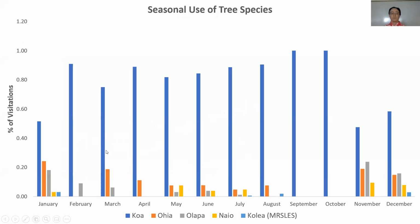And so from March all the way through October, there's this really high usage of koa, upwards of 70%. But once you get into October, November, December, January, it really drops off to about 50%. And then other plant species really peak in use.